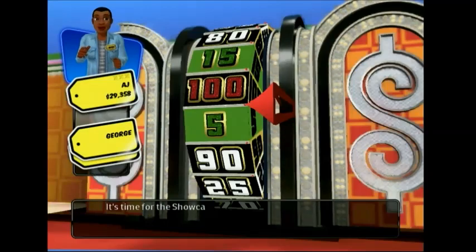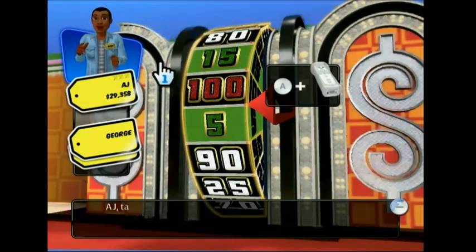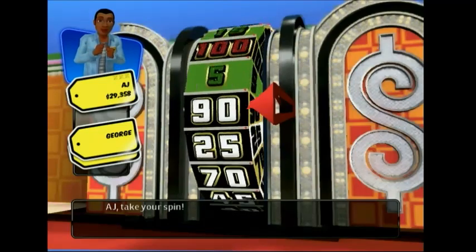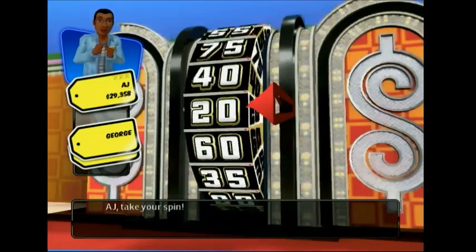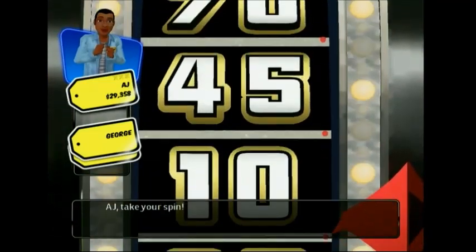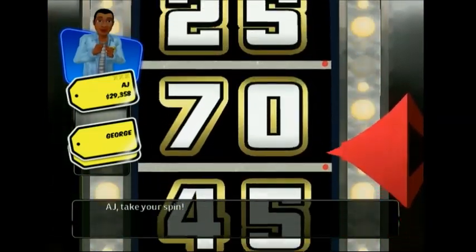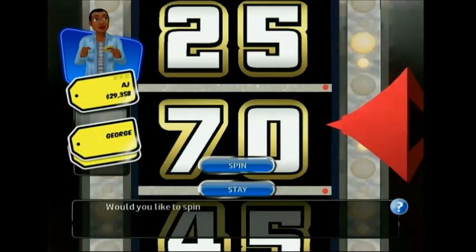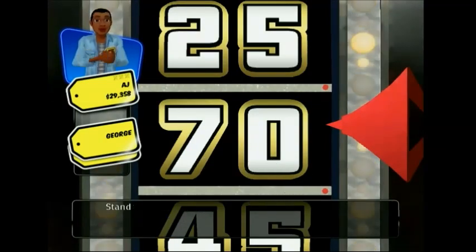It's time for the Showcase Showdown. Take your spin. $70. Would you like to spin again? Stand next to the wheel.